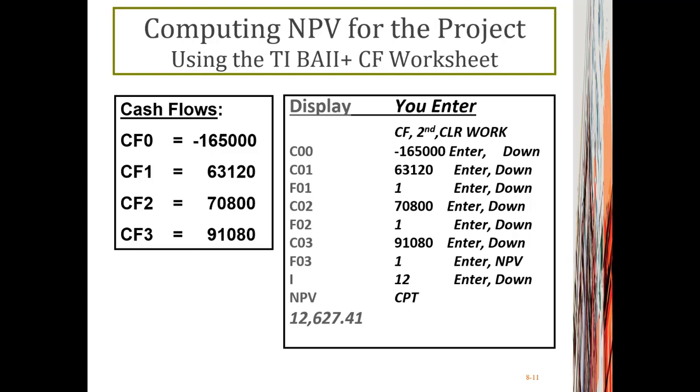And here we have 4 cash flows. So in order to let your calculator calculate NPV, you need to let your calculator know what those cash flows are. And once you do CF, second clear work, the screen will show C00. Essentially, your calculator is asking you to enter the first cash flow at time 0. And here, the cash flow is negative $165,000. So on your calculator, you enter 165,000, then press the plus/minus key so the number will carry a negative sign. Then you press enter. When you press enter, you will see up arrows and down arrows, and you press the down arrow to ask your calculator to proceed to the next step.